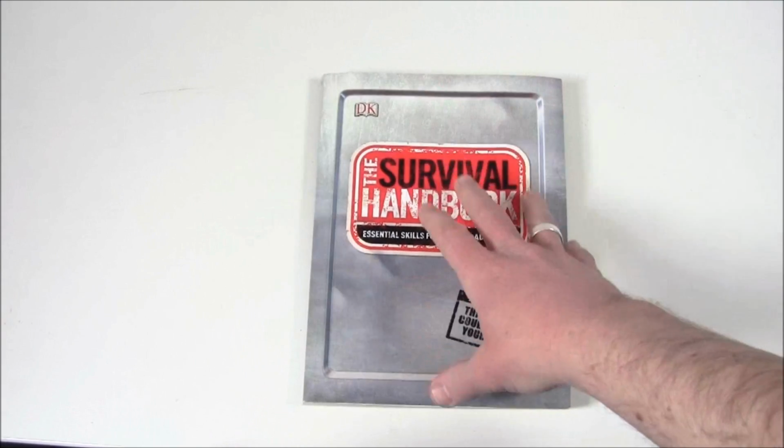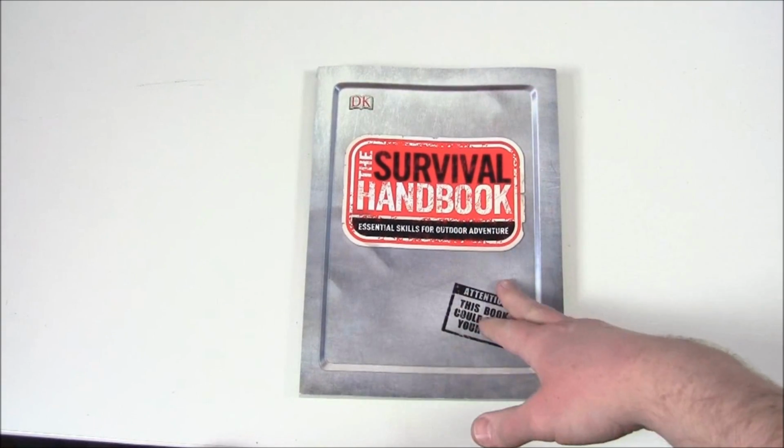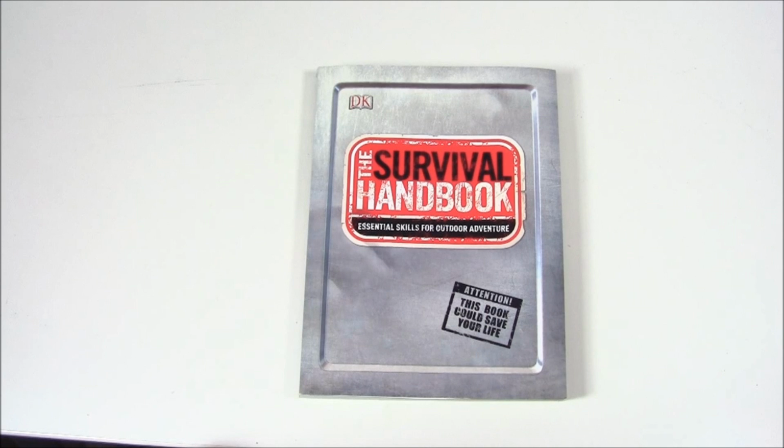So again, good introductory, not the highest level of information when it comes to wilderness survival, but a good introductory book for some of the basics on staying alive in the woods.